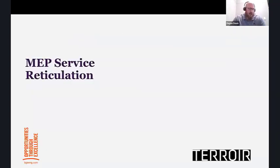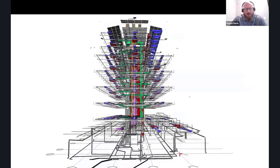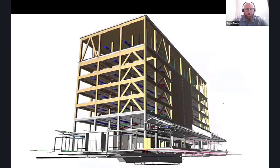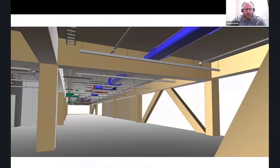MEP service reticulation, I would say, is one of the biggest conversations because it can have the most impact. So for us, we worked with a brilliant MEP designer who ended up designing up to LOD 300 level. So we were all working in 3D on this project. This was able to give us absolute clarity in terms of penetrations, where they were, could we make them work in our beams? We overlaid our model of the timber structure on top of theirs. We're able to do real life coordination.